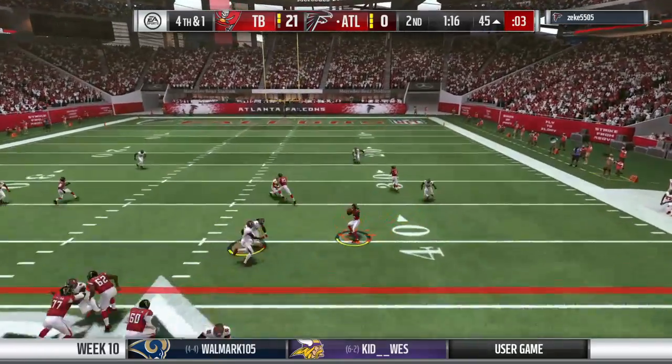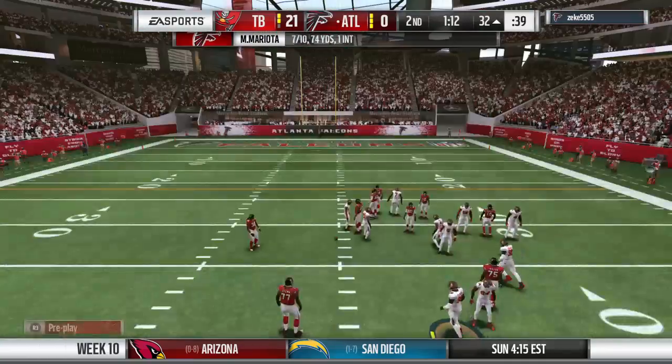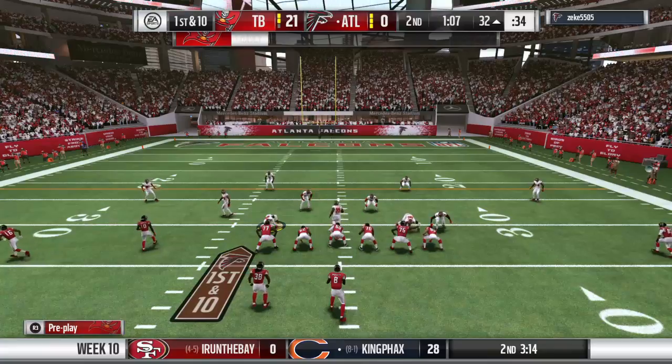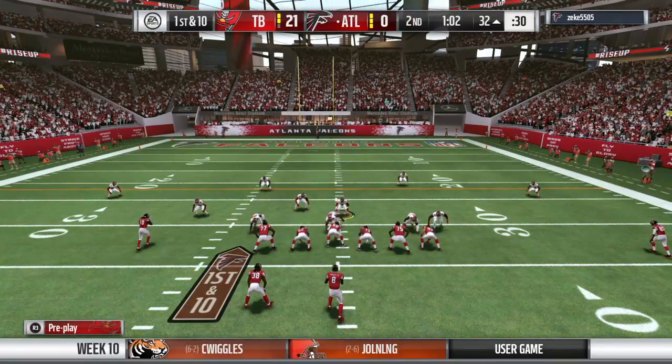Now Mariota on 4th down, and he's got the completion to Hopkins. And he gets it to the 32, good enough for a first down. And they're going to speed things up here. I like that one, partner. They go back-to-back with excellent gains.